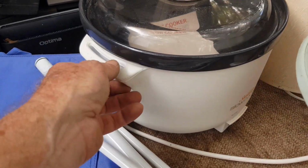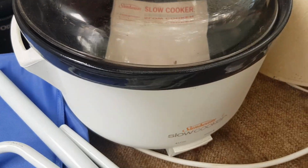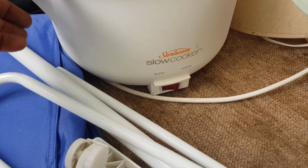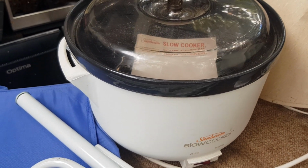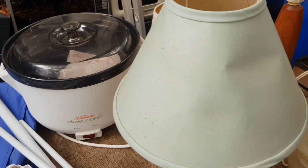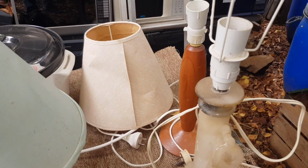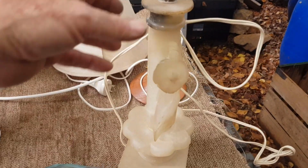There's a slow cooker here with the instructions. It looks good inside, doesn't look damaged. I would assume because it ended up in a shed, it was still working, just no longer required. So we'll clean that up and test it. An assortment of lamps here. The shades aren't really good, but we'll see what we can salvage out of the lamps. This one looks like an older one.